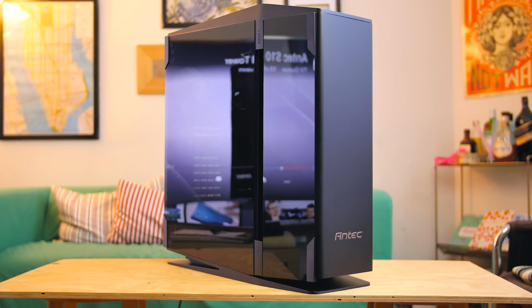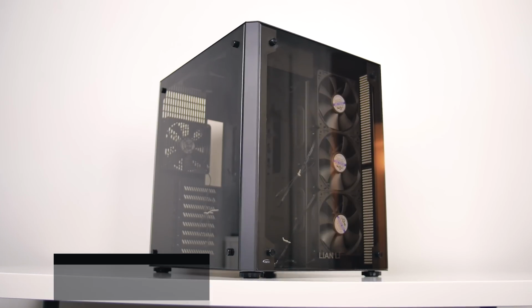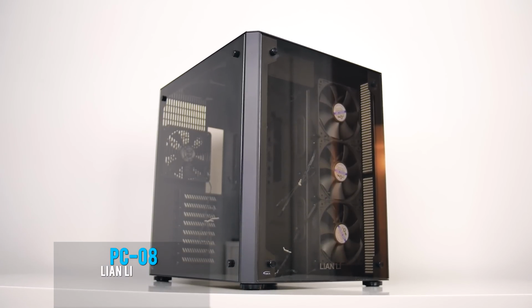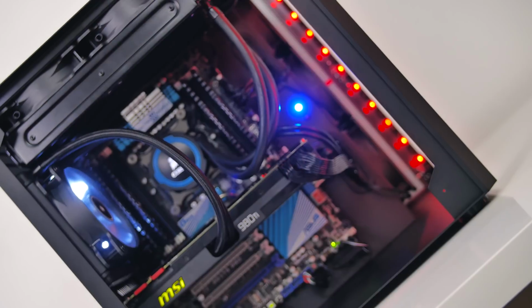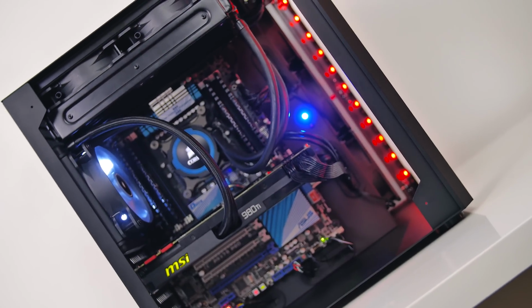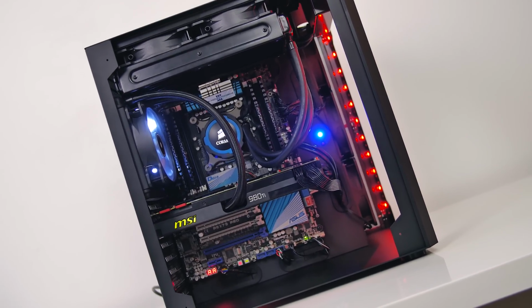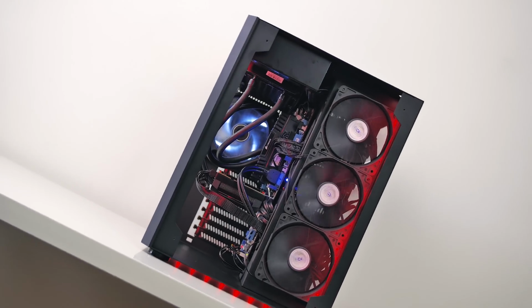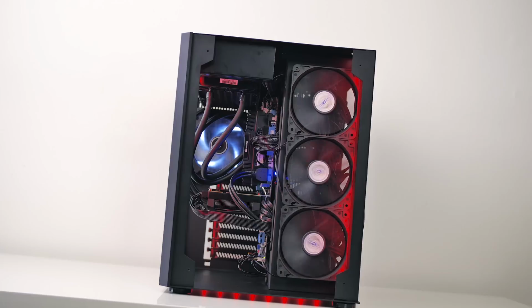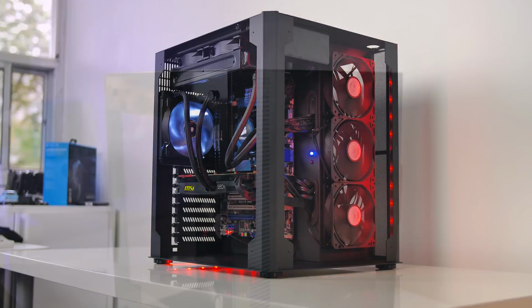Switching gears a little bit, let's talk about something that we did enjoy working in. The most beautiful chassis of the year goes to the Lian Li PC-O8. This is the case where the tempered glass side panels are not the only thing to talk about. Lian Li has always had fantastic aluminum builds, and their unique and less conventional layouts are kind of fun to experiment with. This dual chamber design allows the main portion of the case to remain very clean and exposed, so if you've been dreaming of having this multi-side showcase PC, this is it.